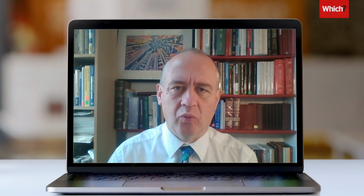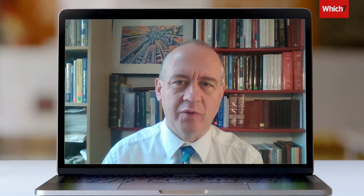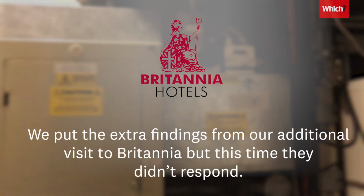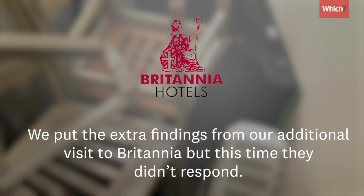Fire brigades do have the power to temporarily shut down a business like a hotel if they've not followed the rules. But it's far more usual for them to give an informal warning. One of the problems with the fire brigades in this country is they don't like enforcing, they don't like fining. They've got to get tougher. They've got to have the right to fine people. They've got to impose the fines. They need better teeth. We put the extra findings from my visit to Britannia, but this time they didn't respond.